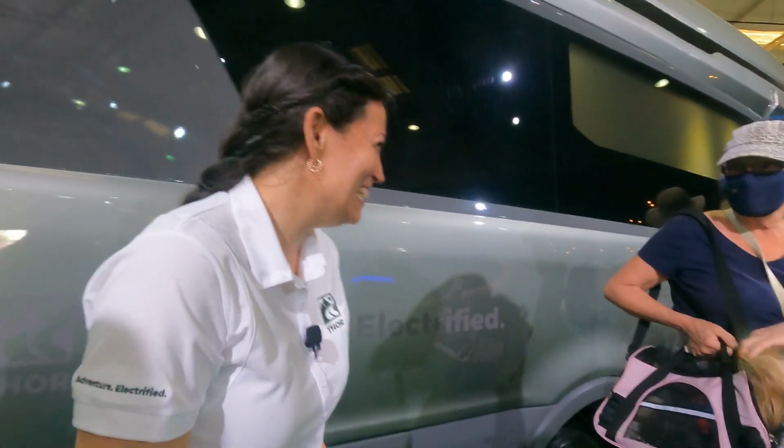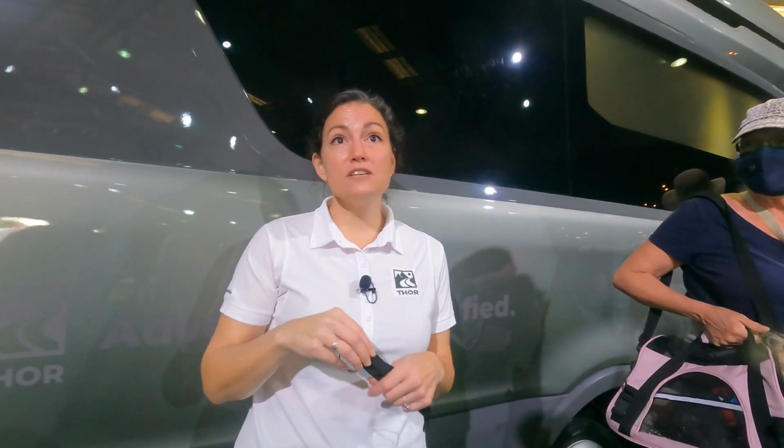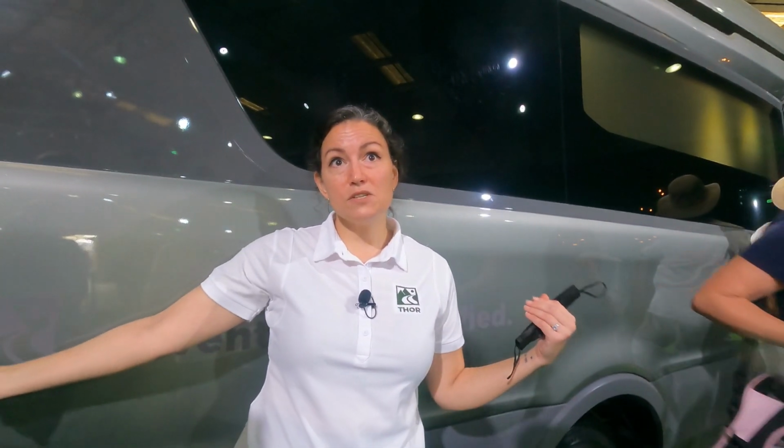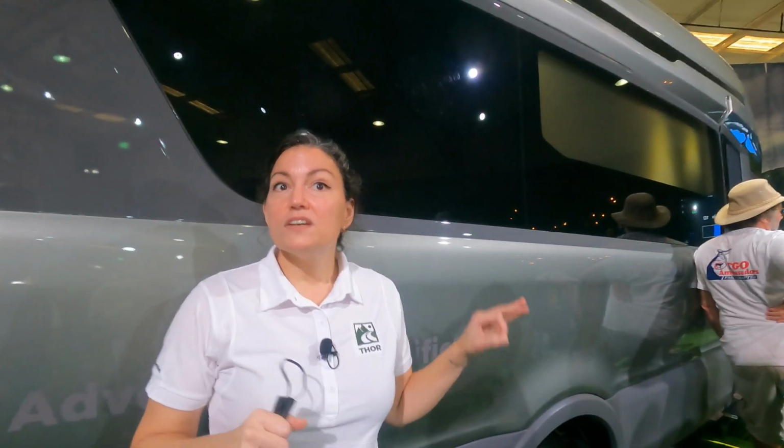Right. Sorry. So this is the Thor Vision vehicle. It is a fully electric vehicle. This is 26 feet long, so it's a B++. Okay. And it is 10 feet high and 8 feet wide. Oh. Okay. So it's as wide as a Super C. Yep. So it is built on a Ford 350 HD chassis.